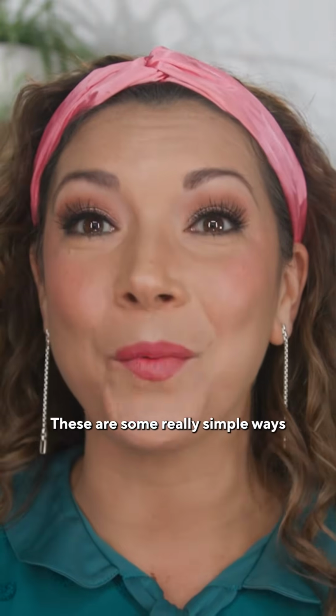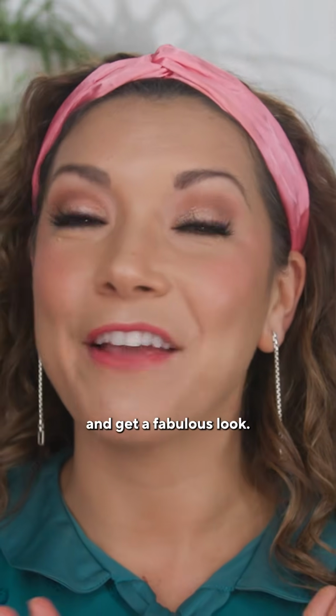These are some really simple ways that you can tweak your makeup routine and get a fabulous look.